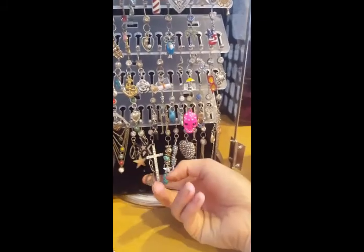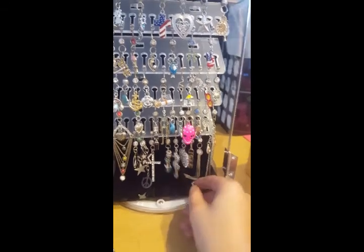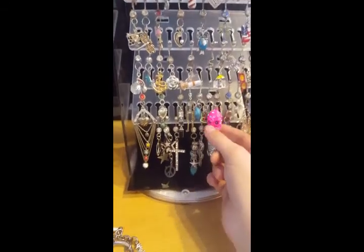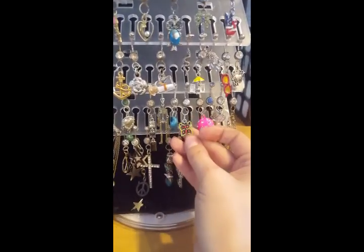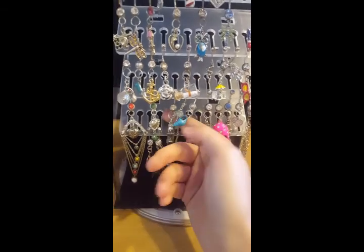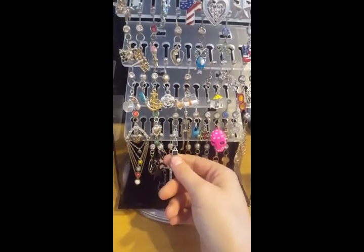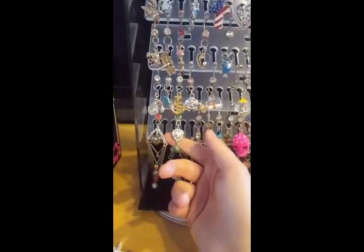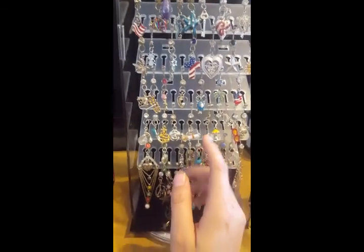All of these down here, just because of the amount of materials that I had to use to make them, are all $15. And this is $15. Here's that butterfly. I painted this one a long time ago. This one's $15 because I used a very expensive earring to make that one. Everything else is $10, and there are some that are $5.